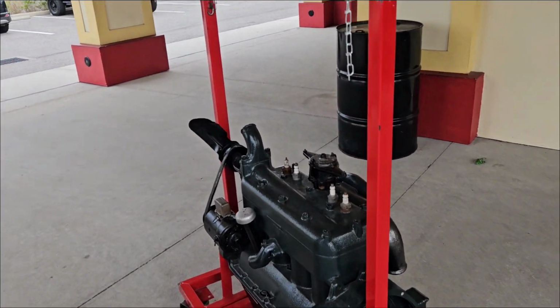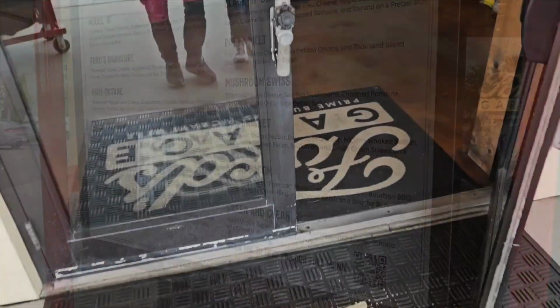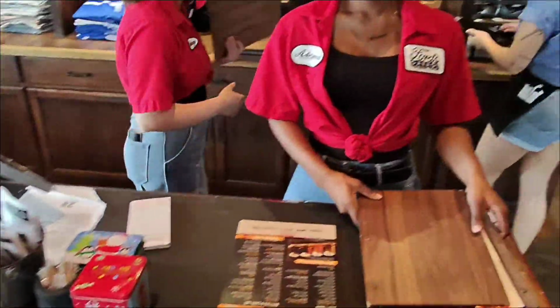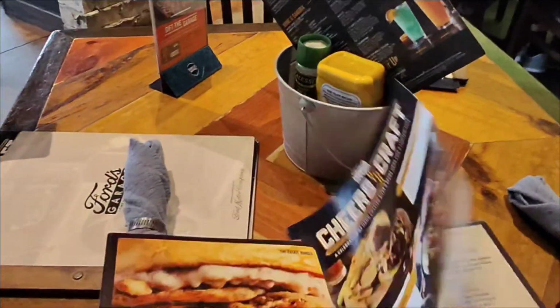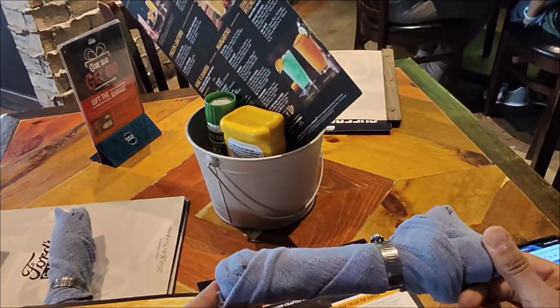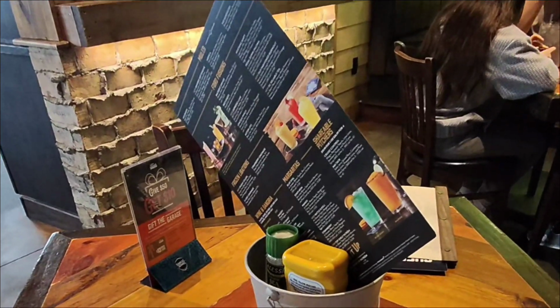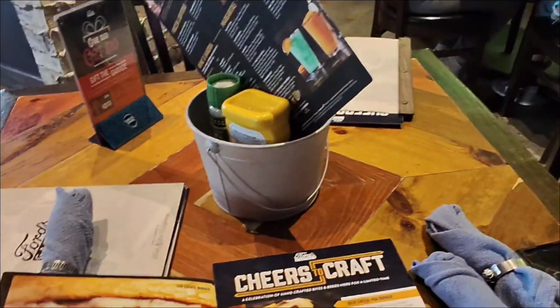This is an old Ford engine. And that's their menu. And the handles are of a gas pump. This is it. Okay, let's look at the menu here. They have these clamps on the napkins, and the napkin is like a rag, the car cleaning rag. This is pretty unique. Start your engines, huh? Alright, now we'll check the food out and let you know how it was.